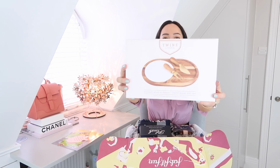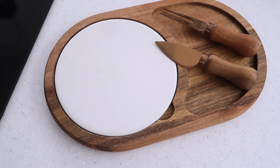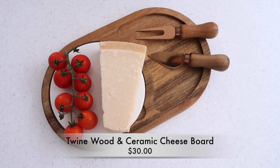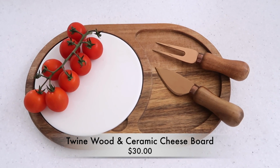This is the thing I'm most excited about. Look at this. This is what I'm talking about. For the kitchen, look at that. This is a gourmet wood and ceramic cheese board gift set. This is so nice. Oh God, this is gonna match the kitchen so well. Do you see what I mean? Like, this is not just your average, here's a free sample size lipstick.